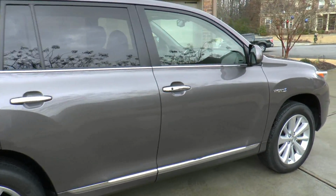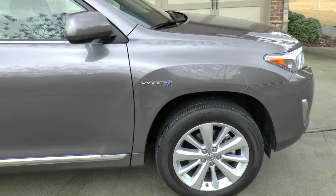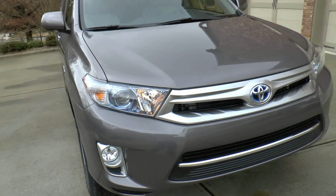MSRP is $46,370 and ours totaled $48,081. Not chump change by any means, so we'll continue so you can see if it works for you.